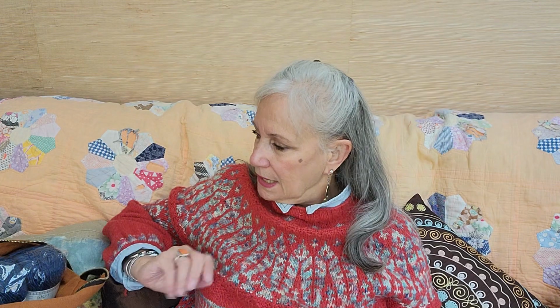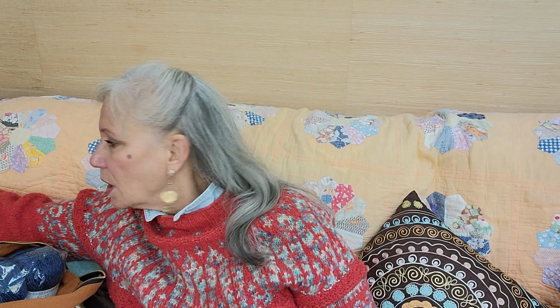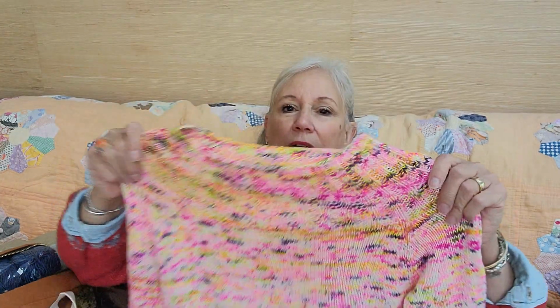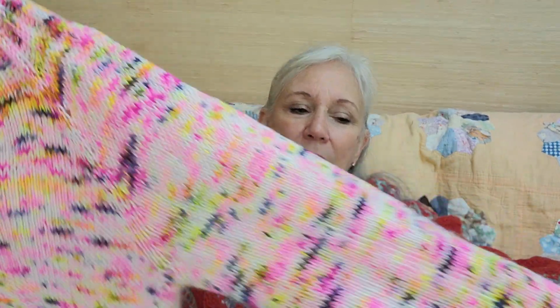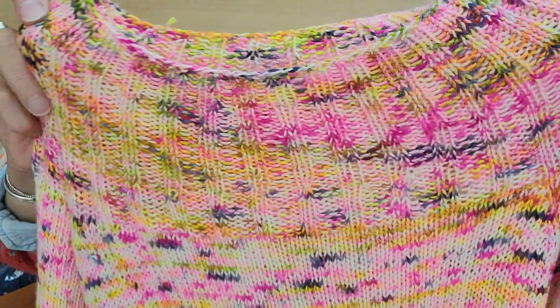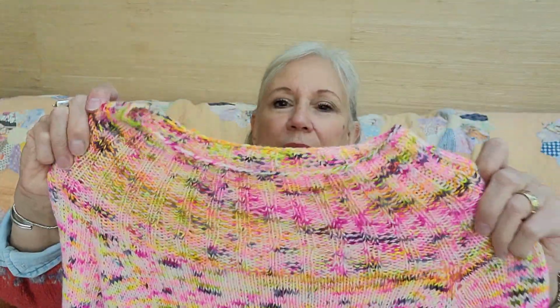The other is that I have finished off my needles, yay, the sweater from Spatrico. The yarn is from Skein of Mine, and I really enjoy this. I've worn it a couple of times, and I've gotten so many compliments.